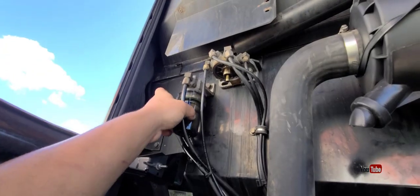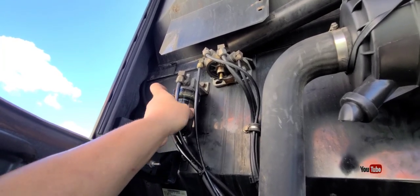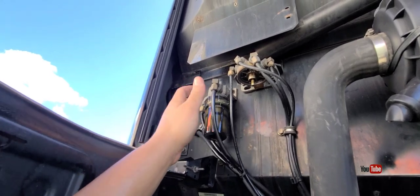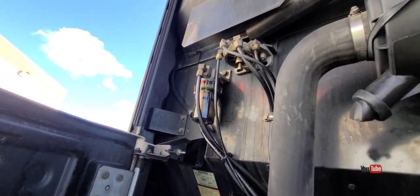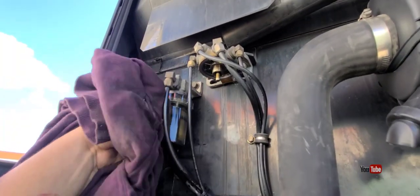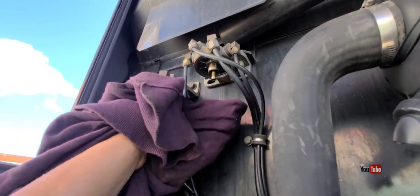Give me 1 second. Back again. Here we go. This has to be hand tight, not too tight. This is plastic, so if you squeeze it too much, you're probably going to end up breaking it, especially since this plastic has had wear and tear with temperature and stuff like that. So you've got to tie it up, but nothing crazy.